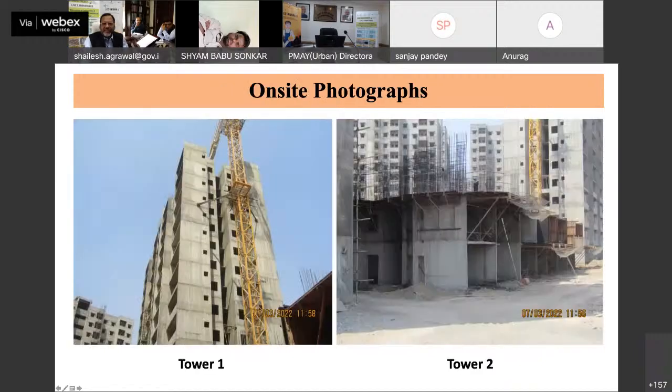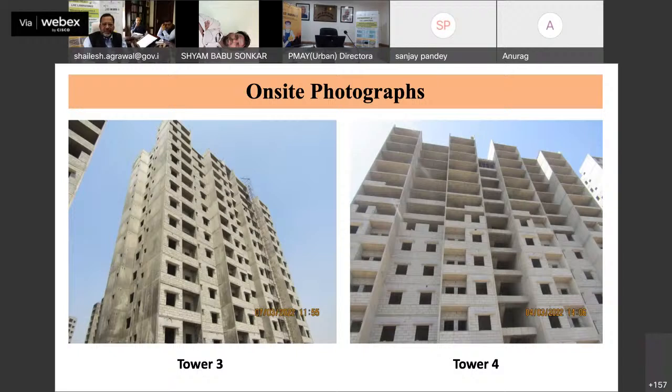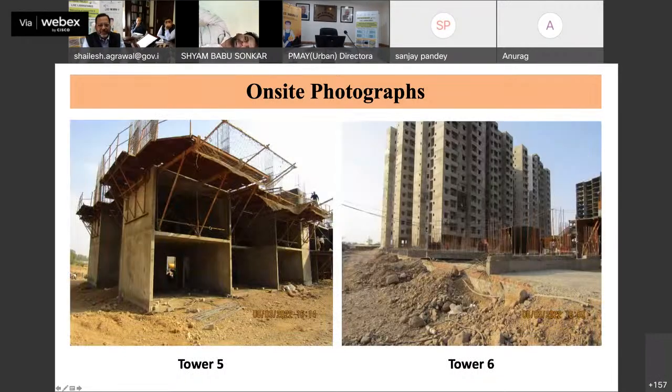This is a finished block, you can see in Tower 1 and Tower 2. This is another view. These are actual photographs from the site, and you can see the date. It was done in March 2022. This was on 4th March and this was on 7th March. So, pretty fast progress.